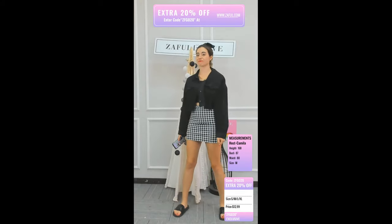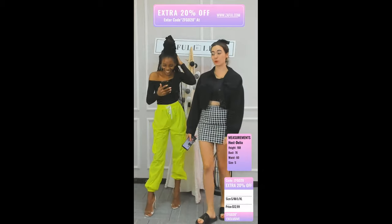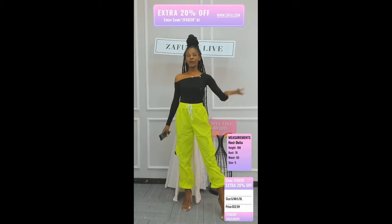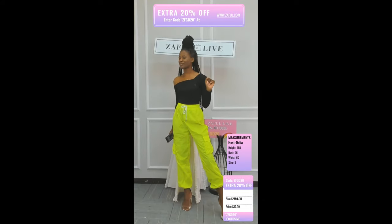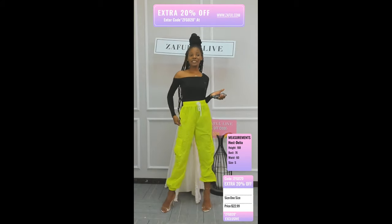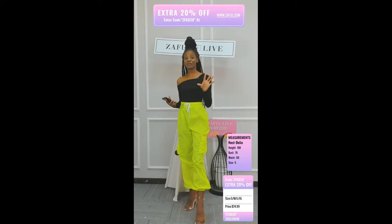So guys, I'm coming with the next outfit. These amazing pants that I'm wearing right now. Thank you guys. So, have a look at this one. This one is the ZFGO Neon Drumstick Pocket Windbreaker Cargo Pants. Yes, I know the name is so long, but it's perfect. Oh my God, have a look at this one. This is the only color that we have right now, the green neon, and the size is small. And we have four sizes for this one.